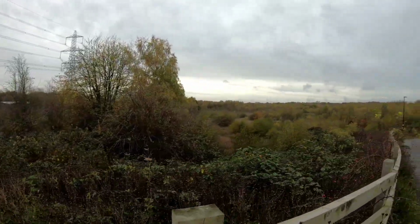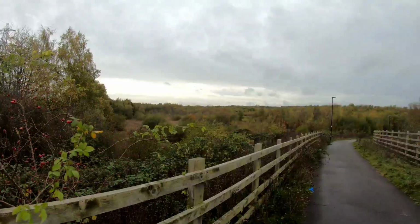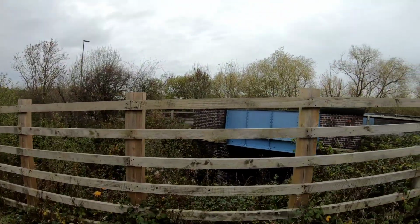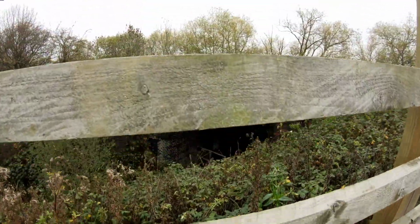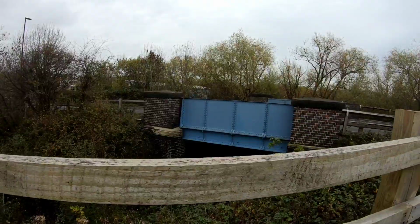Just to the right hand side of the station, this was the Holbrook colliery site, just down here, and we have got a little something interesting here. I'll just show you. That's the disused railway bridge for one of the disused lines into the Holbrook colliery, just down there.